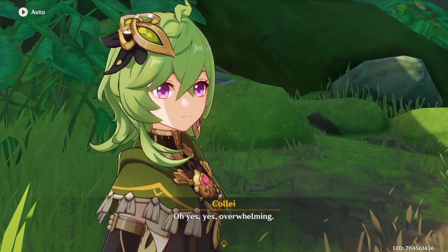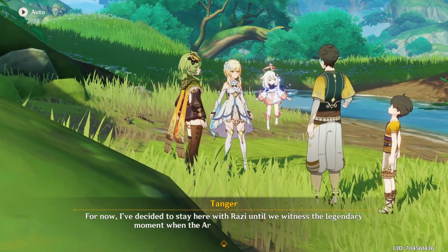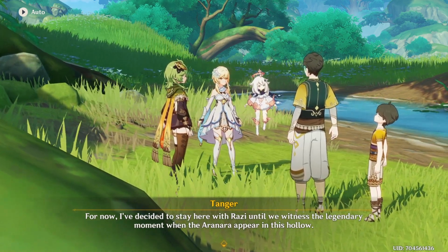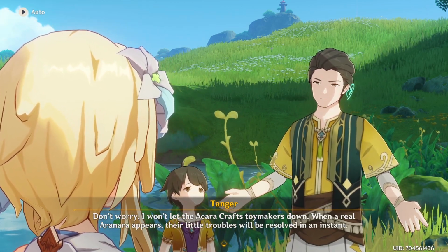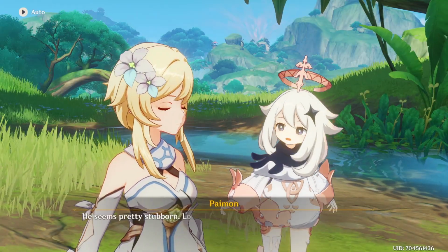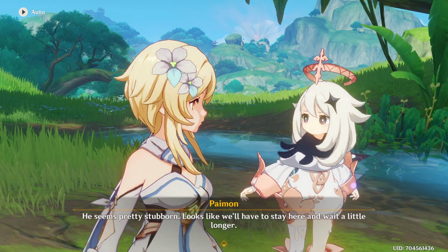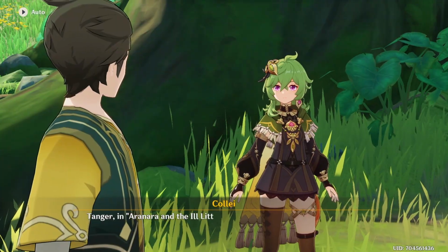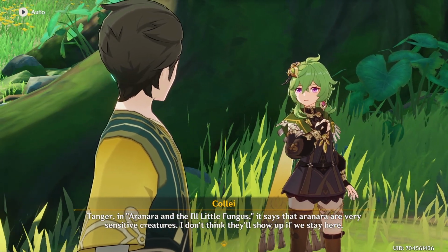Oh, yes. Yes, overwhelming. For now, I've decided to stay here with Razi until we witness the legendary moment when the Aranara appear in this hollow. Don't worry, I won't let the Akara Crafts toymakers down. When a real Aranara appears, their little troubles will be resolved in an instant. He seems pretty stubborn. Looks like we'll have to stay here and wait a little longer. No, I think we should return to our camp first. Tanja, in the story, it says that Aranara are very sensitive creatures. I don't think they'll show up if we stay here.